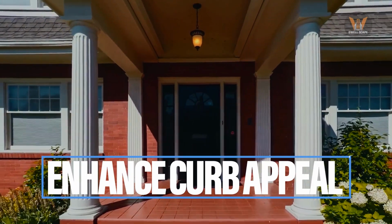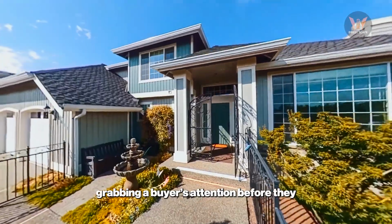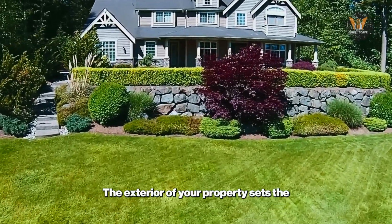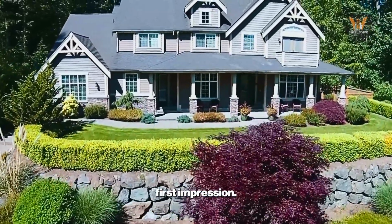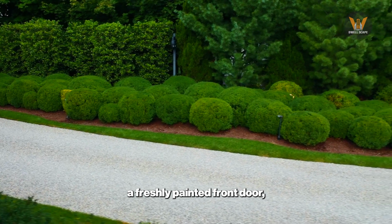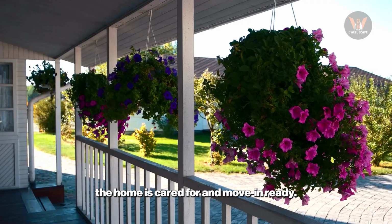Enhance curb appeal. Curb appeal is the secret ingredient to grabbing a buyer's attention before they even step inside your home. The exterior of your property sets the stage for everything else, making it vital to create an inviting first impression. A well-maintained lawn, a freshly painted front door, and clean, trimmed landscaping signal to buyers that the home is cared for and move-in ready.